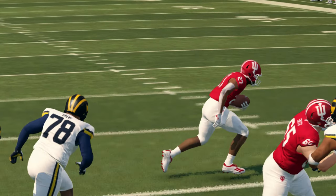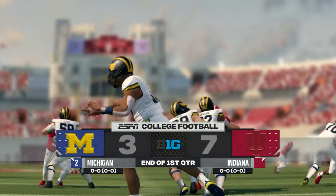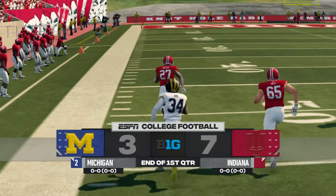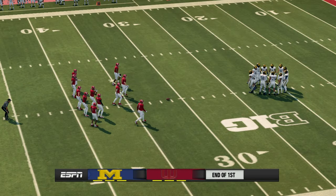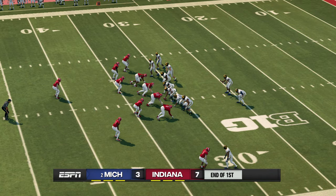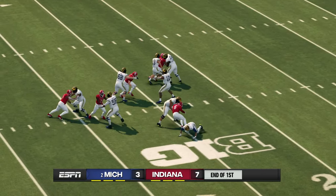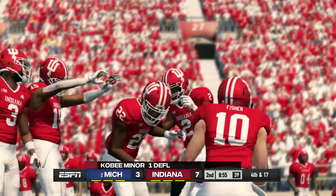Not a lot of offense in quarter number one, but nonetheless, we've got a close game. 7-3, Hoosiers. Welcome back. Tight game here in the second quarter as we begin play. Oh, it almost got picked off.